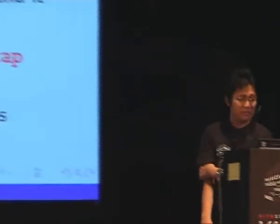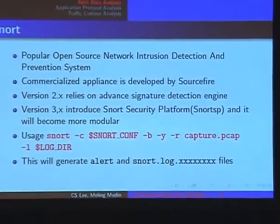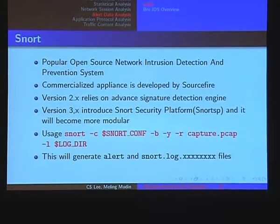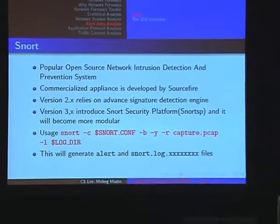Snort IDS utilizes a signature matching engine heavily, while Bro IDS utilizes its own scripts. If you want to know more about Bro scripts, you can search on the Bro website. Snort is a popular open source network intrusion detection and prevention system, with a commercialized appliance developed by Sourcefire. Currently it's in version 2.x, and it's going to 3.x, which will have scripting support. Snort 3.0 is going to have Lua scripting support, which is just like Bro. Bro by itself supports scripting, but it uses its own scripts.